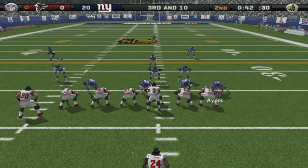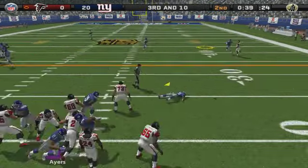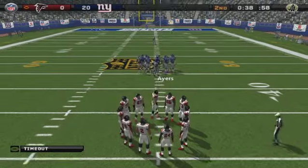Watch the vertical. They come out in a dime package. Watch the hard count. Throwing. Complete to the wide receiver. The Falcons call a timeout. They have 2 timeouts left.